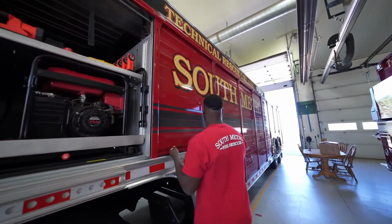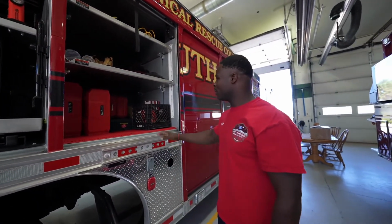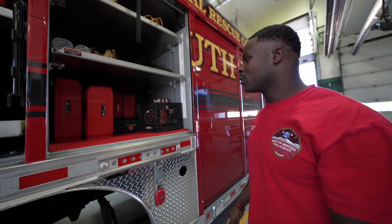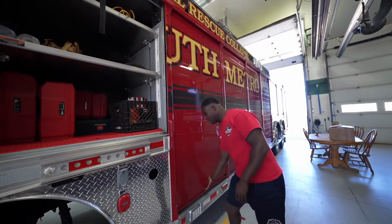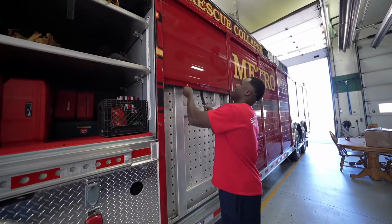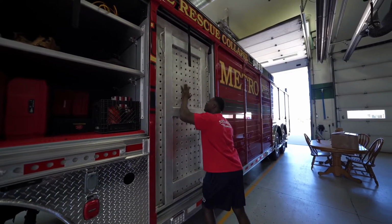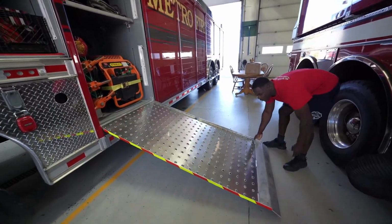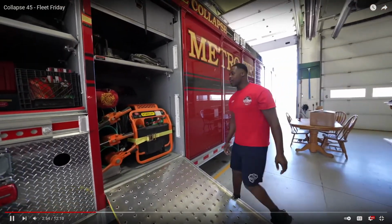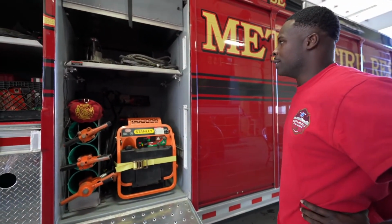As we move to the next compartment, we have a couple of different things in here. I'll just hit briefly on the ones that you can see. Right here is our hammer drills, our breaker bits, anything that has to do with breaching and setting anchors. Next one kind of goes along with this compartment when it comes to concrete. This is our Stanley tool. A little heavy, so be careful. It comes with a ramp, just in case we have to roll our Stanley tool out. And as you can see, it comes with different kinds of saws. It powers up the saws and all different kinds of equipment.